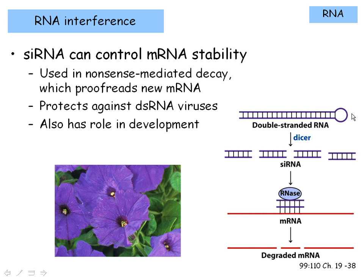The parent molecule is one that will be double-stranded, and that is a substrate for an enzyme called dicer. And dicer chops it up into smaller pieces. So these would be the small interfering RNAs. They're not very big RNAs. And these small interfering RNAs can then interfere with an mRNA that can be hybridized to. So the small interfering RNAs are sequence specific.